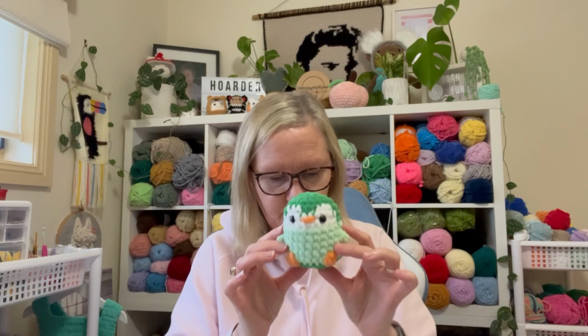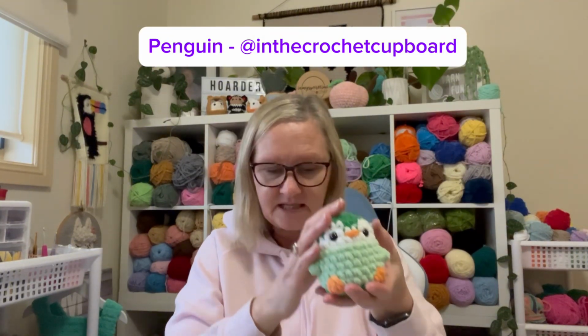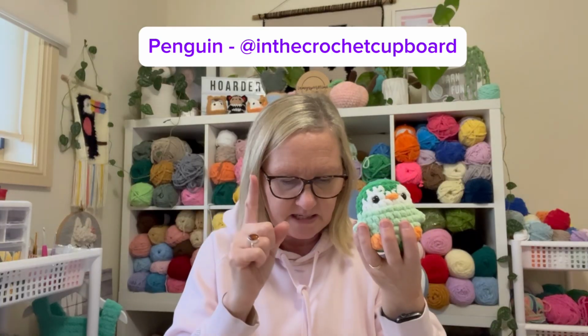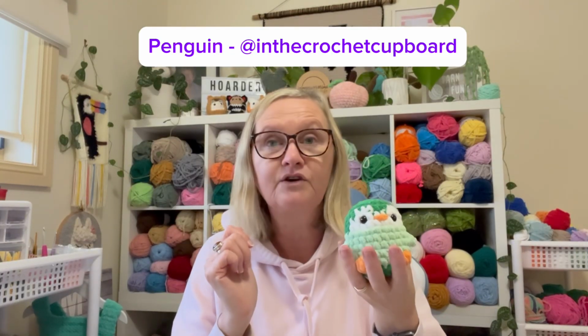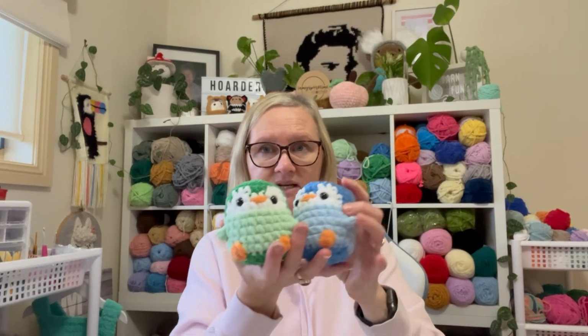Pattern number 2, I'm going to go with this adorable penguin. Now I know there are quite a few penguin patterns out there as well. However, I had never made this one before, and I'm going to go all out there and say I think it's my favorite pattern that I have made in regards to a penguin. This is by, let me find it, In the Crochet Cupboard on Instagram. And again, I had so much fun that I made multiple ones of them.